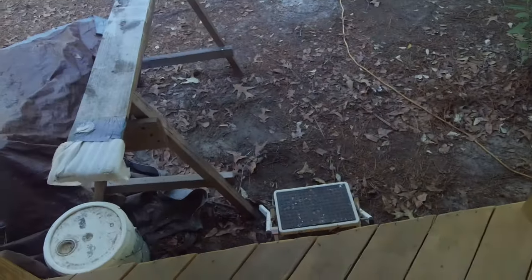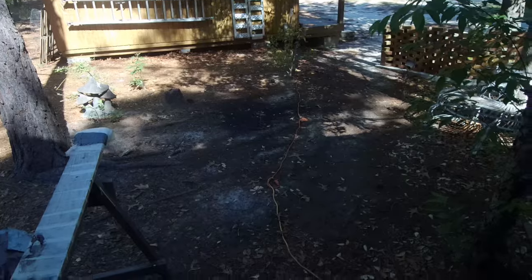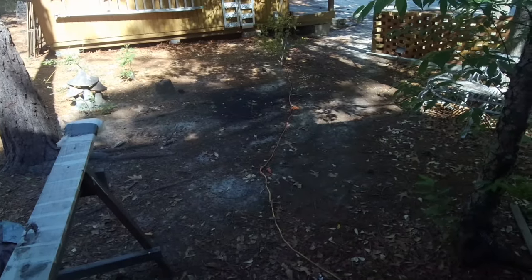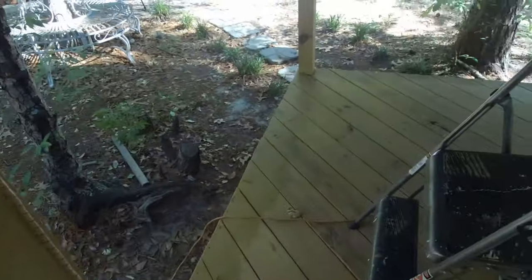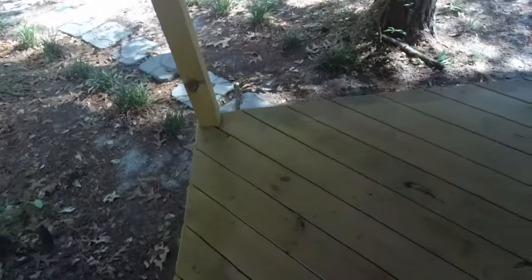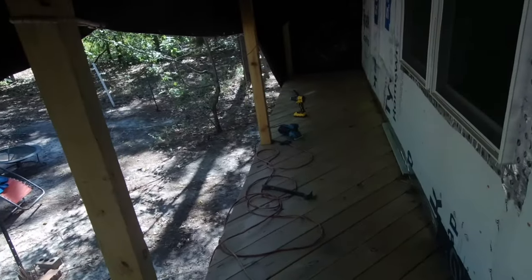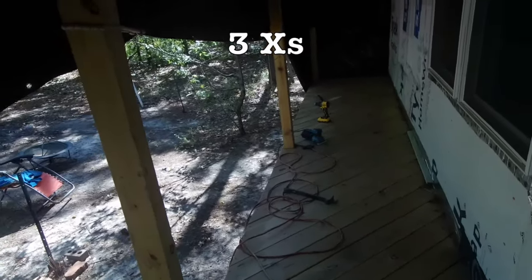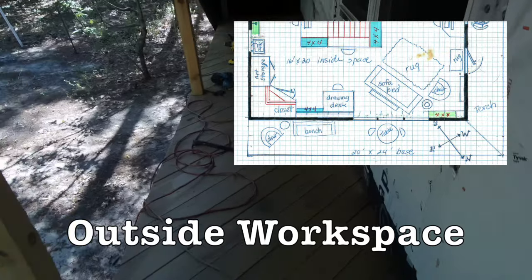And I'm planning on building a ramp going that direction. That way it'll be easy to wheel things in and out, or it'll just be convenient, especially with me, since I've been having so many problems with my arthritis and bone spurs in my knees, and I keep injuring myself. I've fallen down twice. And the porch is also an area that I will be working on.